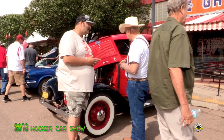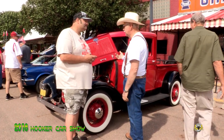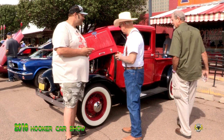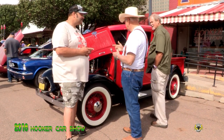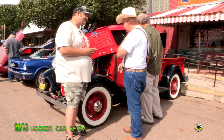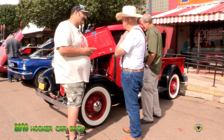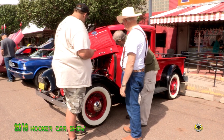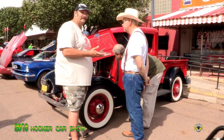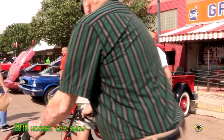Yeah. Plus I put in a three-quarter cam in it. Oh, cool. And put two carbs on it and the Edelbrock heads. Nice. So it's quite a bit different now. You have a lot of people interested in the vehicle, and I can understand why.